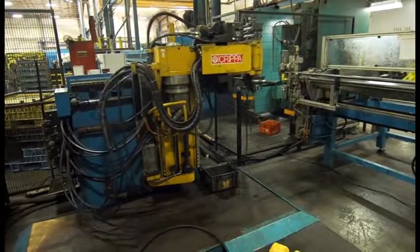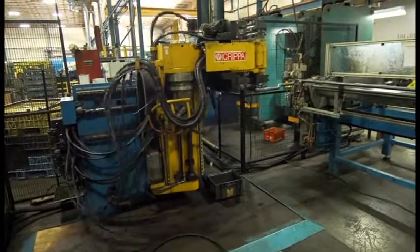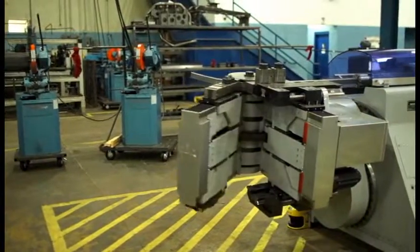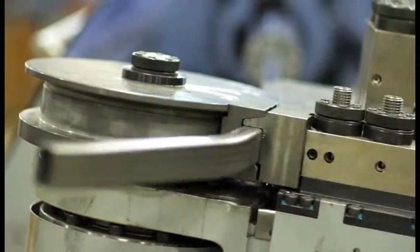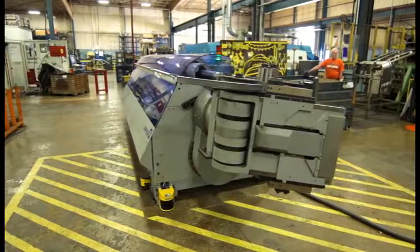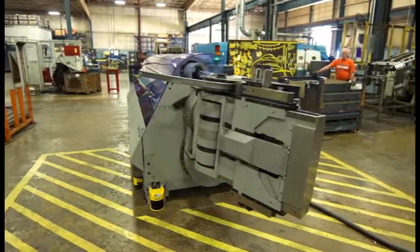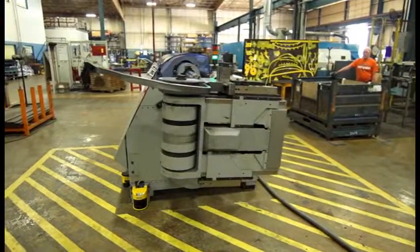Kripa bending equipment represents the majority of our tube bending operation, along with one Wafios tube bender. We can process steel tubes, solid bars, square tubes, and rectangle tubes to any desired caliber millimeter measurement that is standard range to the industry.